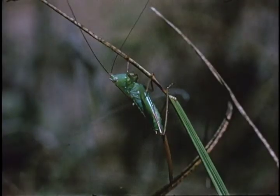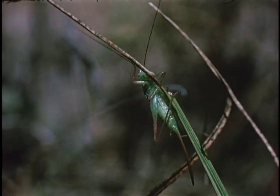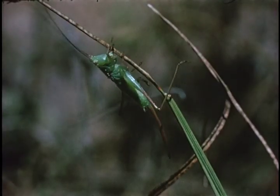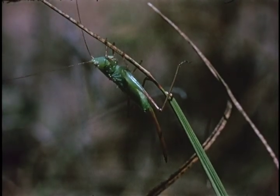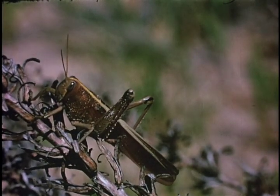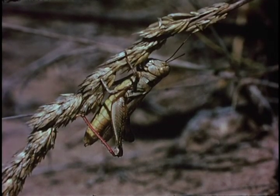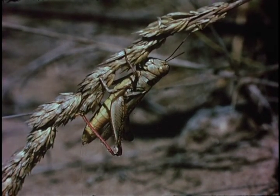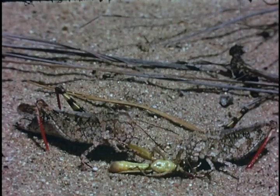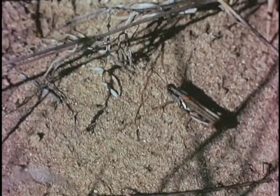Again, the long, slender grasshopper with the bright green color of the blades of grass blending in with its surroundings, again in a very effective way, being very good protection to the insect. And the one with the stripes down the back, again with the color of dead vegetation. The red-legged grasshopper is one of the commonest of those. A good many of these are actually carnivorous, although they do feed largely on vegetation.